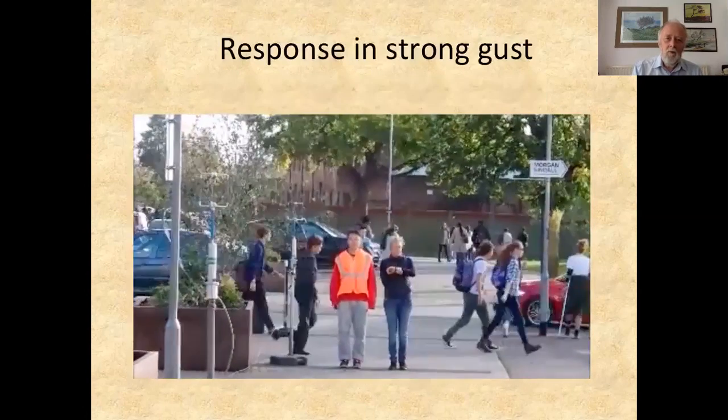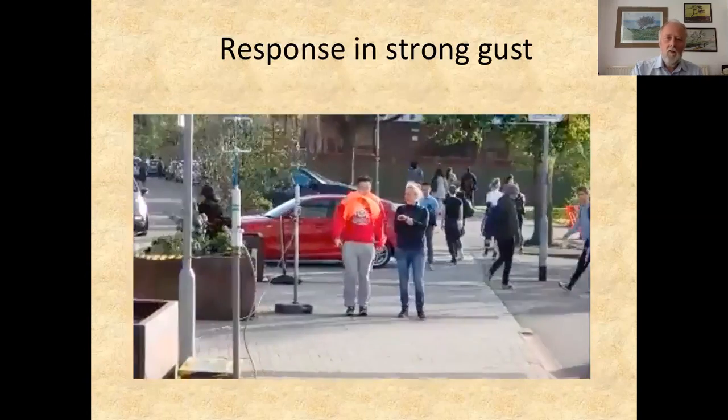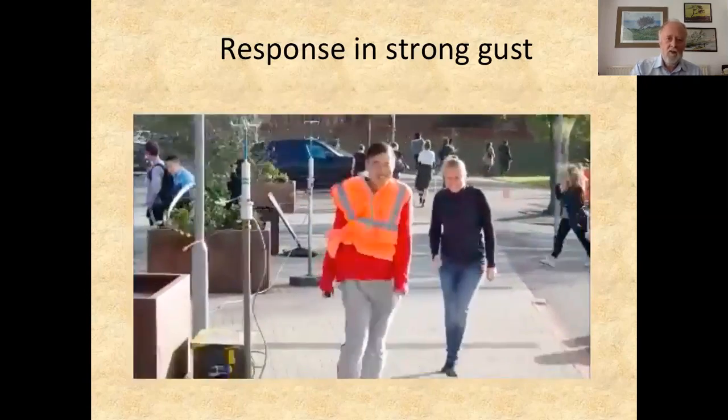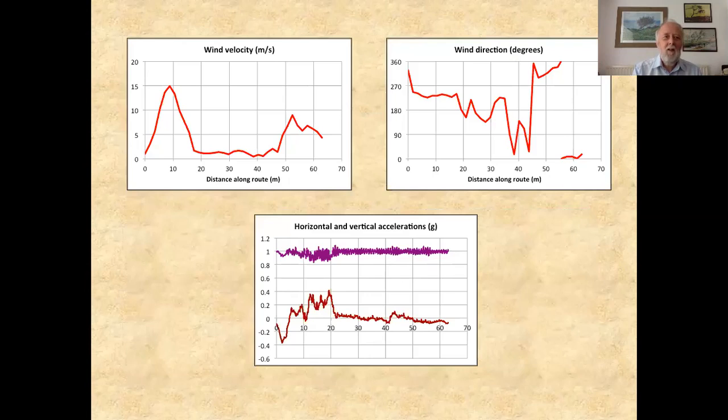If we go to rather higher level wind conditions, though, we do begin to pick out instability responses here. And here you can see one of the volunteers in the trial, a postdoc in the group, becoming unstable for a short while as he walks through the gust there. And if we now plot the output from that particular run, we can see the gust velocity is very clear. It goes up to 15 meters a second, a rather smaller gust at the far end of the route with some variability in wind direction. And here we can see a rather greater vertical and horizontal acceleration.